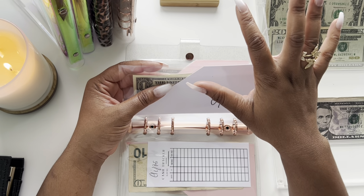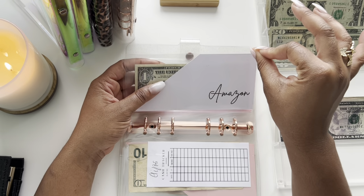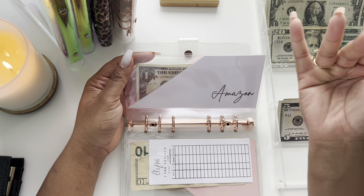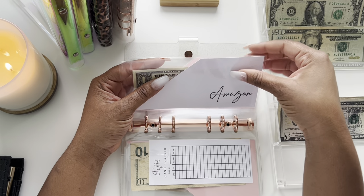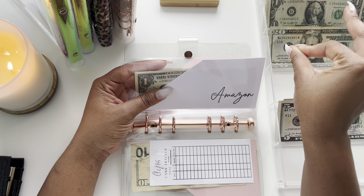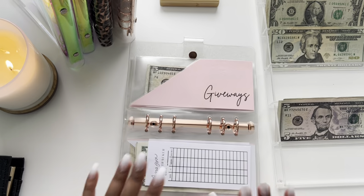I do side hustles as a hairstylist, but I'm also an event planner. So I do plan events and everything. So I like to get most of the bulk of my supplies from Amazon. So this is going to be my envelope where I can keep track and keep myself in line. So it's good to have an Amazon envelope.